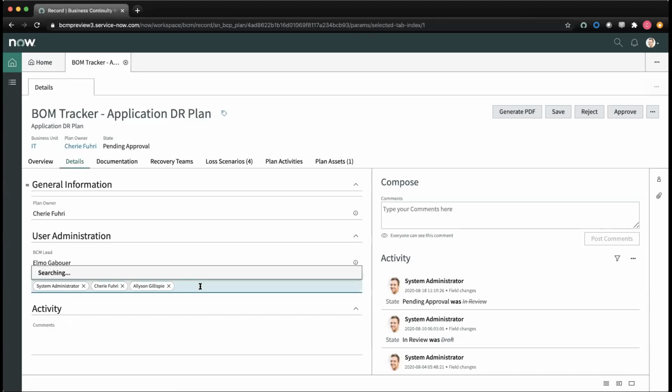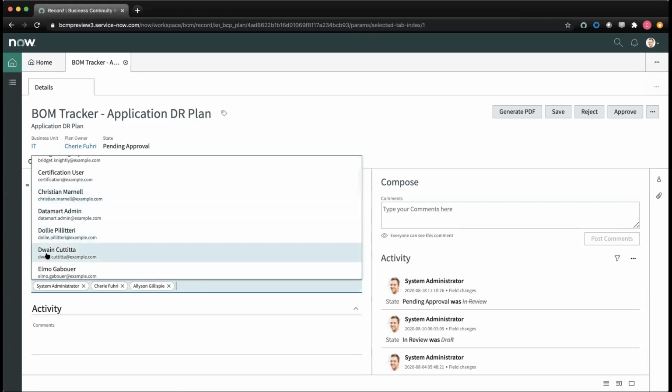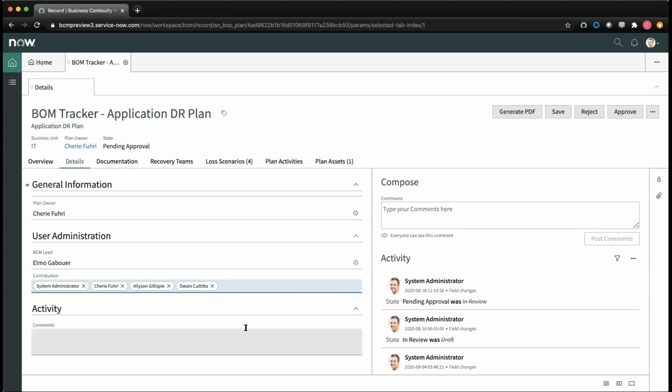So I can go in and actually search my list of users. This is pulling in data from an HR management system or Active Directory, and I can add as many contributors as it makes sense to this plan. That would then give them access to come into the plan, view the details, and make any specific edits here.